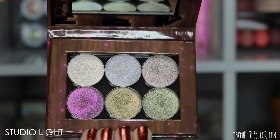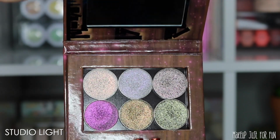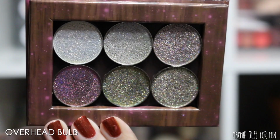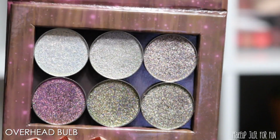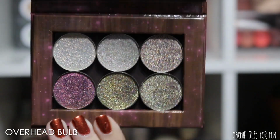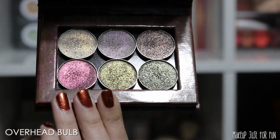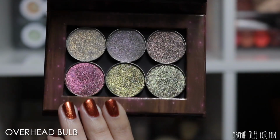I'm going to show you a bunch of different lighting situations. Take note, you can see some of those multi-chrome shifts in the mirror. Now, here are the shadows in just regular indoor lighting. This is just with the overhead bulb in my studio without any of the studio lightings, no ring light or anything like that. Even in this most basic lighting situation, you can still tell how shifty and interesting these shadows truly can be when you see these shades in motion, when you pay attention to the different shifts and even in shadow and reflected in the mirror.